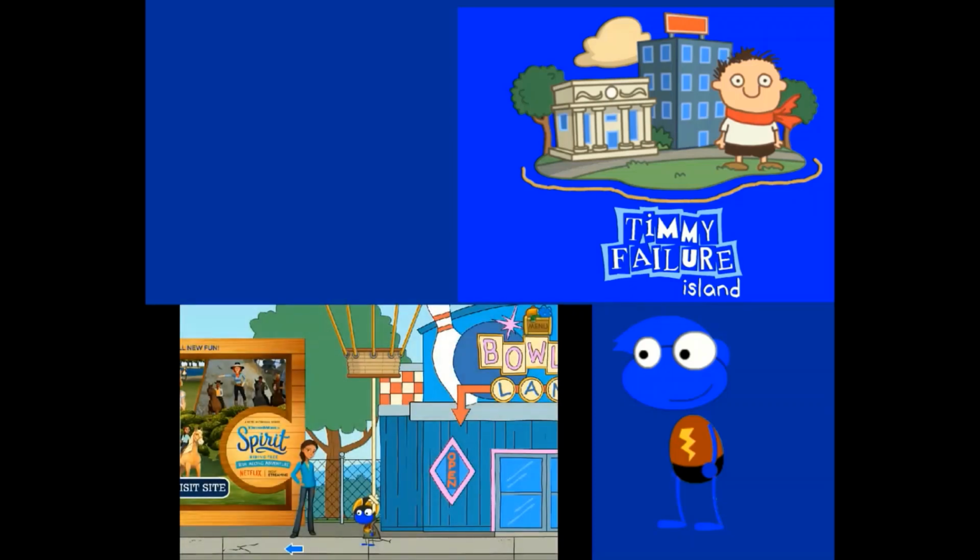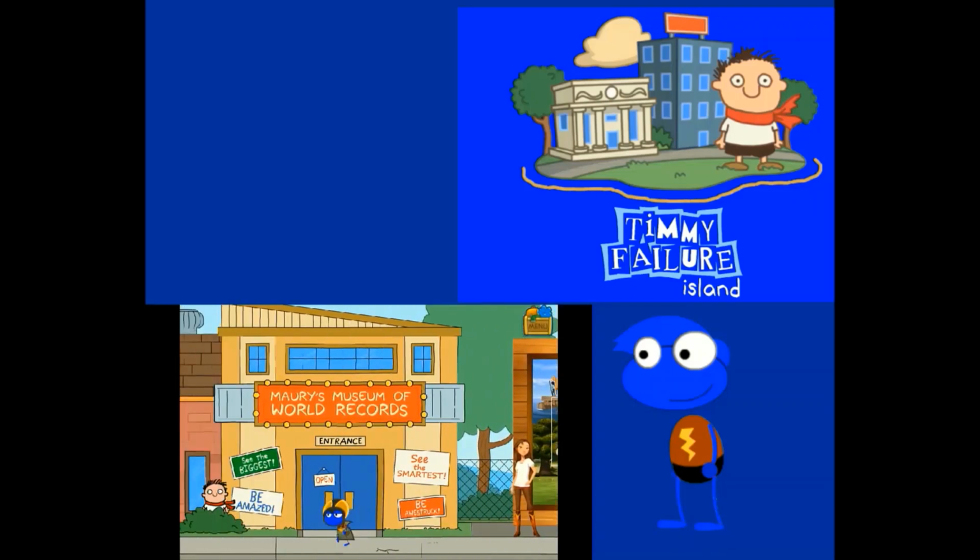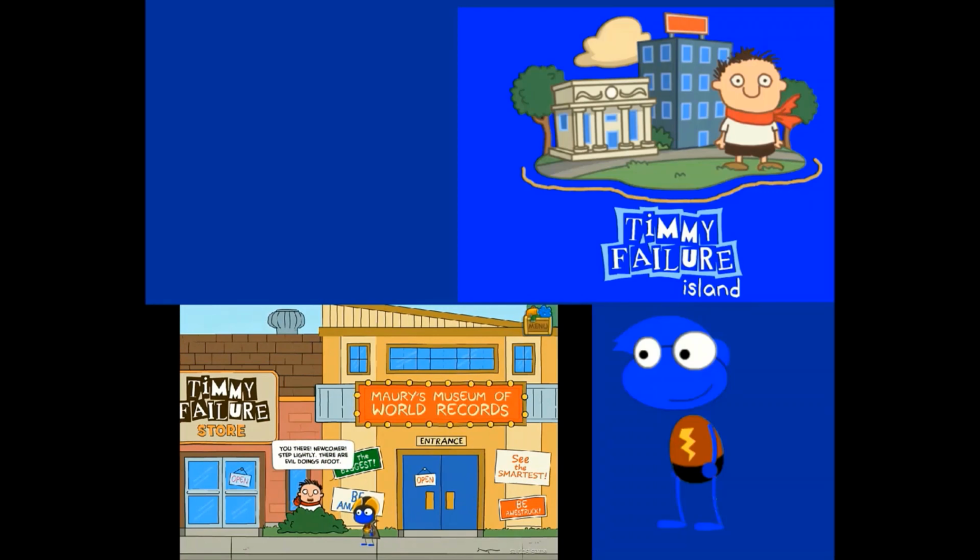After the flash forward cutscene, run all the way to the left, and you will find Timmy Failure, who is hiding behind a bush. He tells you that his pants are stolen, and you're the only person Timmy can trust. Timmy will give you his detective log so you can search for clues on where the pants might be.